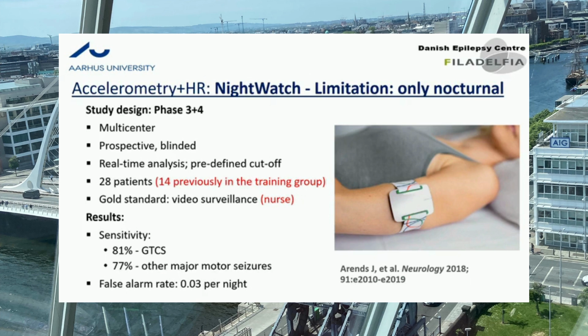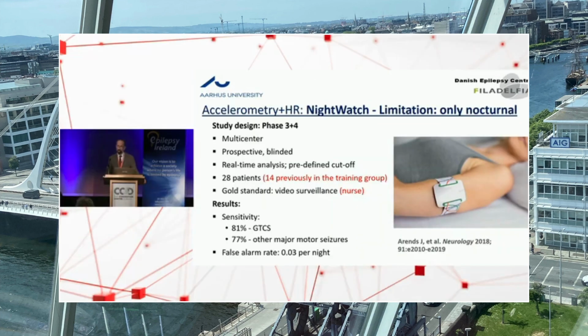And for the big convulsive seizures, generalized tonic-clonic seizures, it detects them with a sensitivity of 81%, but it also detects other nocturnal major motor seizures, but with a somewhat lower sensitivity, only 77%. The false alarm rate, that's relatively low, only 0.03 per night.